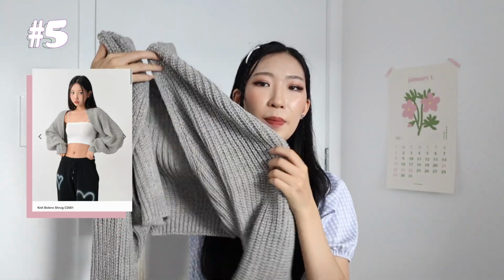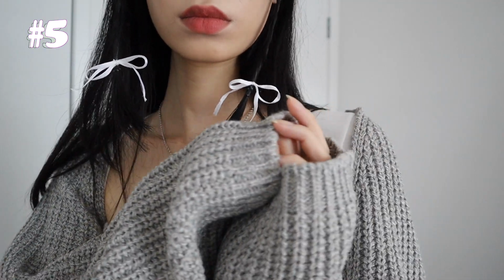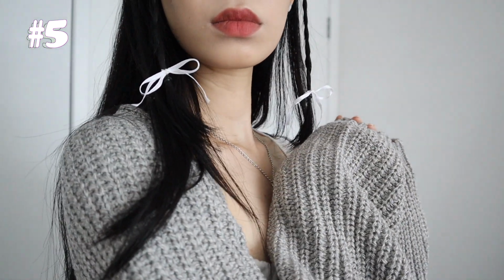The next thing that I got is a cardigan. It's a bolero cardigan. It's got the LEWKIN tag on it. It's a very oversized style and a chunky knit. Just a very warm blanket that you can wear outside. And I got it in grey because, I don't know, I just really been liking grey these days. I think it's having a really big comeback for me.